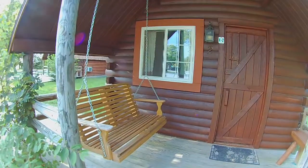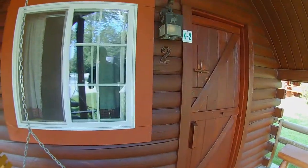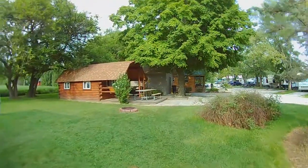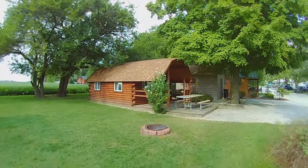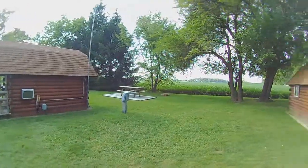These have a swing and a bench. You get a picnic table and a fire ring. And inside it looks like there's a large bed over there. Bunk beds here with a small refrigerator ice chest down below. Some of them have a picnic table on a deck out front. That particular one we just looked at has it on the back.